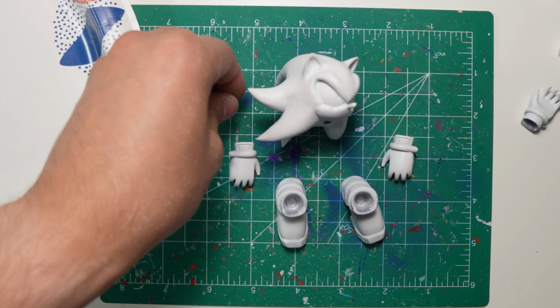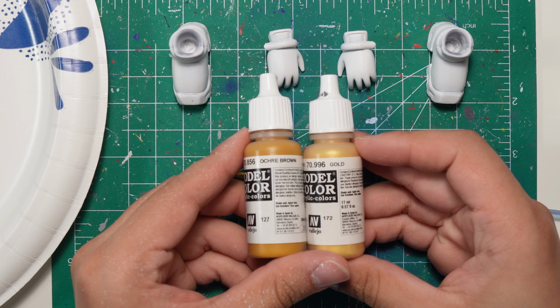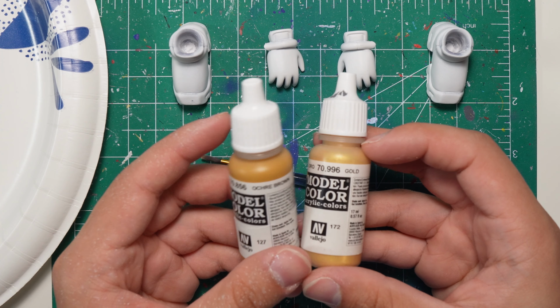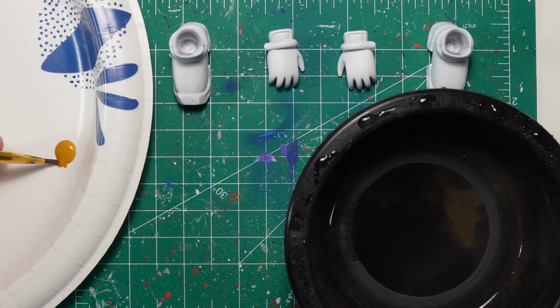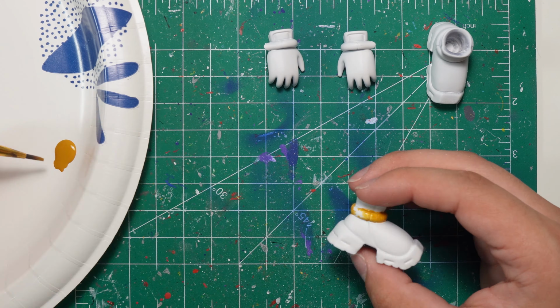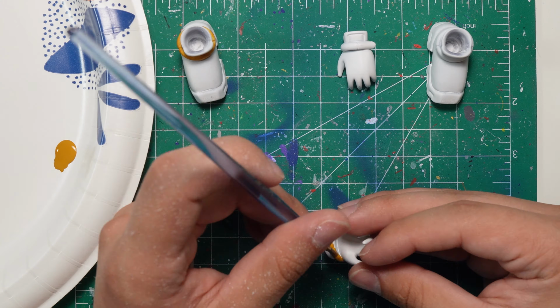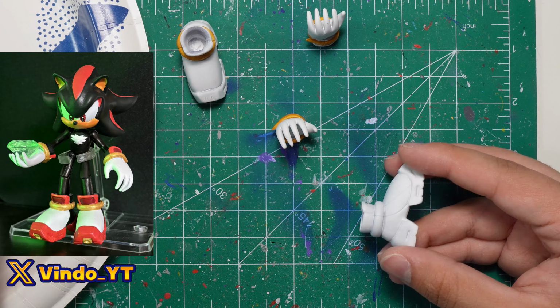Once I prime them, I have my parts all set up here on my table, and it is time to get started painting. I am starting first with the cuffs and shoes, and here is the gold that I use for these parts. Vallejo Ochre Brown, I'm not sure how to say it. And then Vallejo Gold. I like to water down my paints with water, that way they can go on a bit smoother. This will require like a few more coats, but it'll look a lot better in the long run.